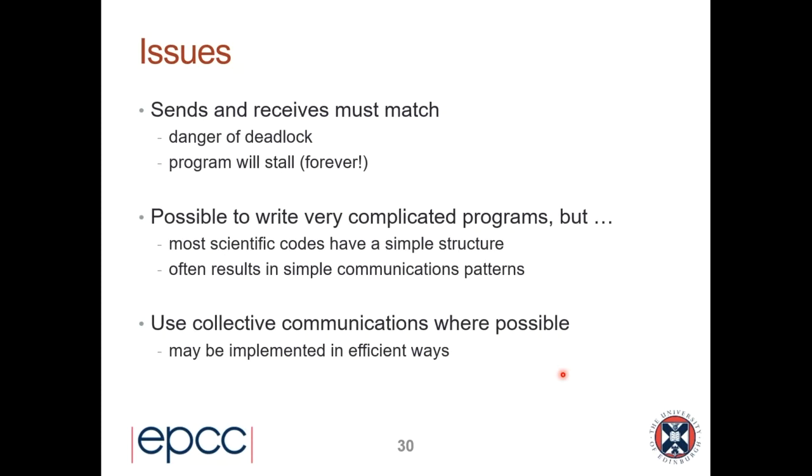Issues: sends and receives must match. There's a danger of deadlock. If you issue a receive and there's no send, your program will stall. And so receives in MPI are synchronous in the sense that if you issue a receive, it's like standing by the phone and waiting for a phone call to come in.